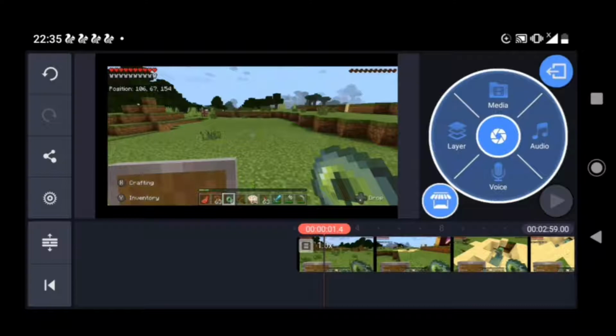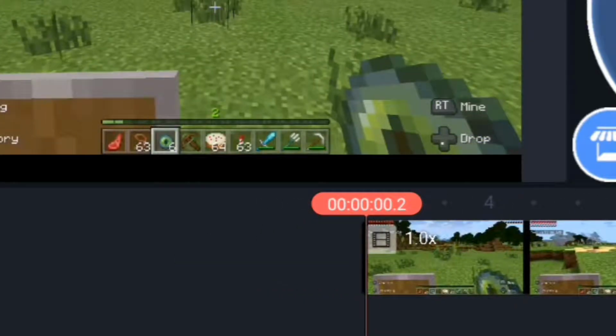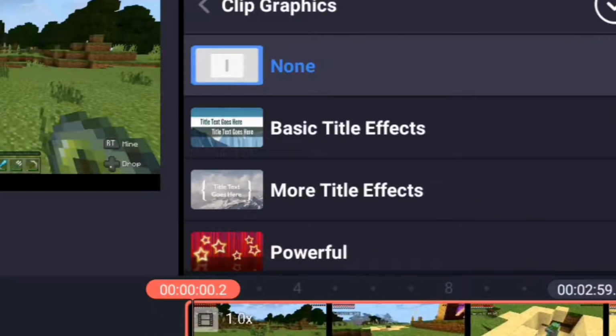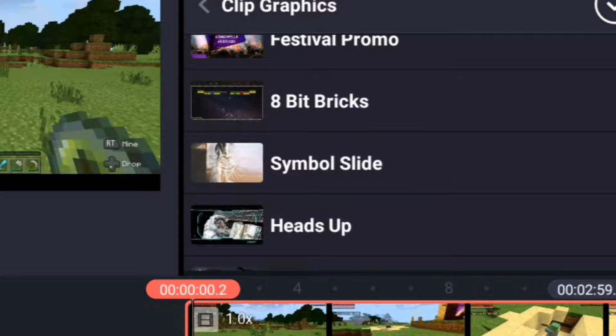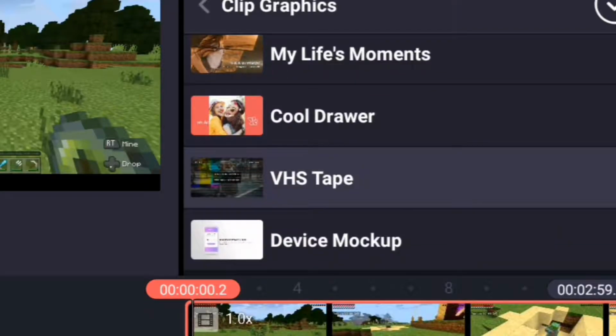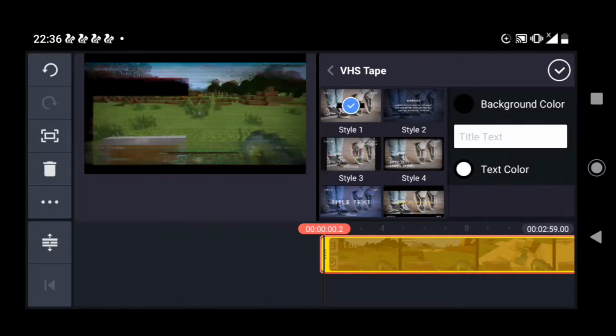So yeah, I would make a totally different video on how to create advanced intros. But now, if you want to create a simple but good looking intro, it's very simple. So you tap the video, you go to clip graphics. Then in clip graphics, there are so many different animations here that you can just take from and create an intro. So let's go with VHS tape, and then you leave a name.